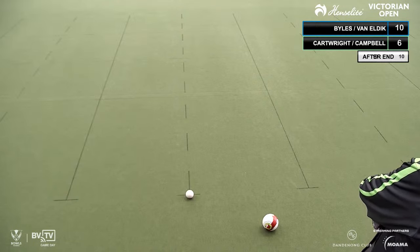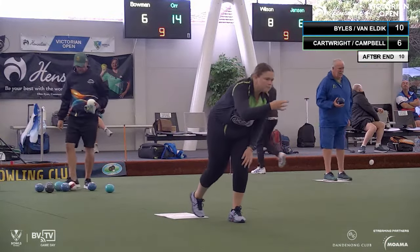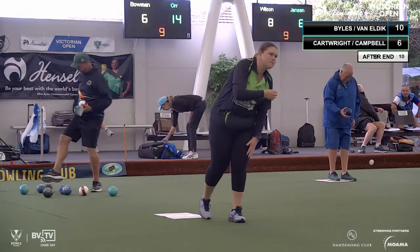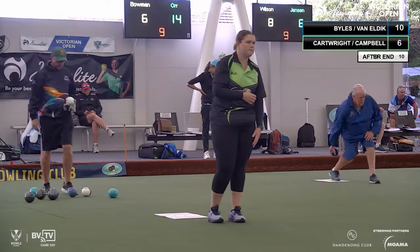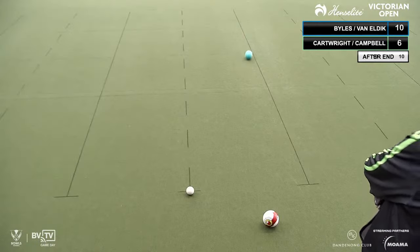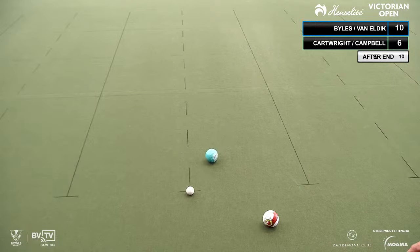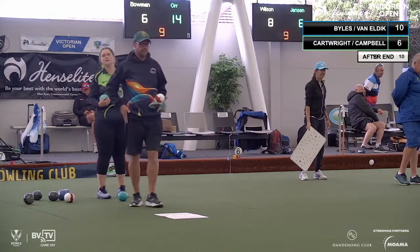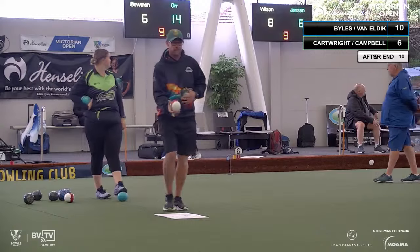Scotty BYLES just started to really find it the last few ends, hasn't he? Nice little opener too. When they got the one, they made a significant tactical change in terms of the mat. Mat right up, jack on the tee. I even heard Tash say, we've got to do something totally different. So I know how good Scotty BYLES can bowl. He probably was playing below what he normally would. He's certainly turned it around now, though. And of course, we all are aware of what Tash can do.